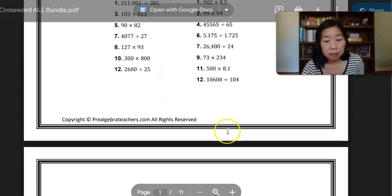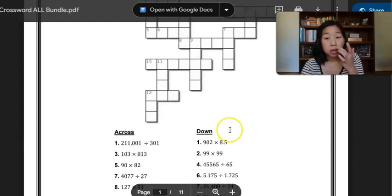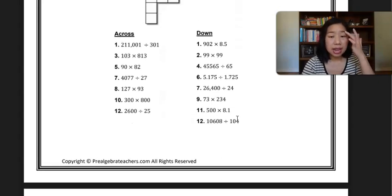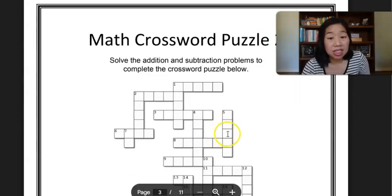their final answer here. I love this because it is independent. Students can work on this at their own pace. You can decide whether or not you want them to use a calculator, or if you want them to show their work, however you want to structure the time that they use. And I have, I think, 5 different crossword puzzles that they can choose from.